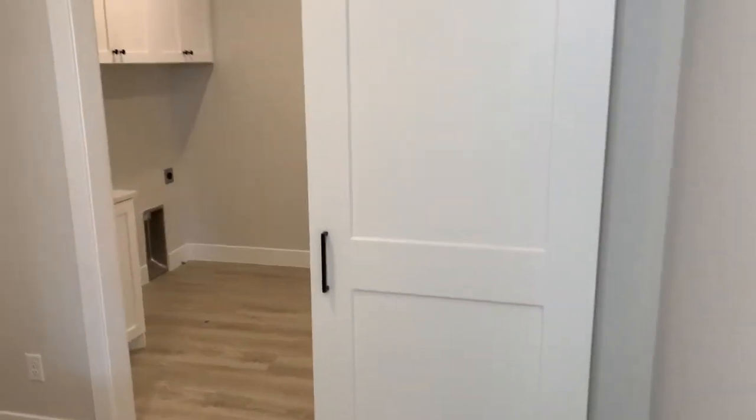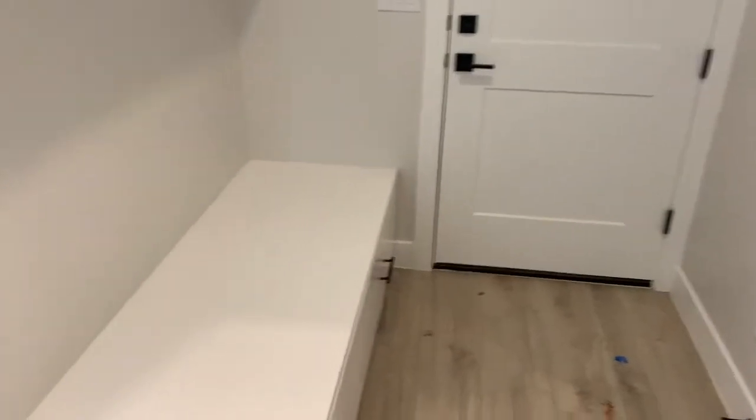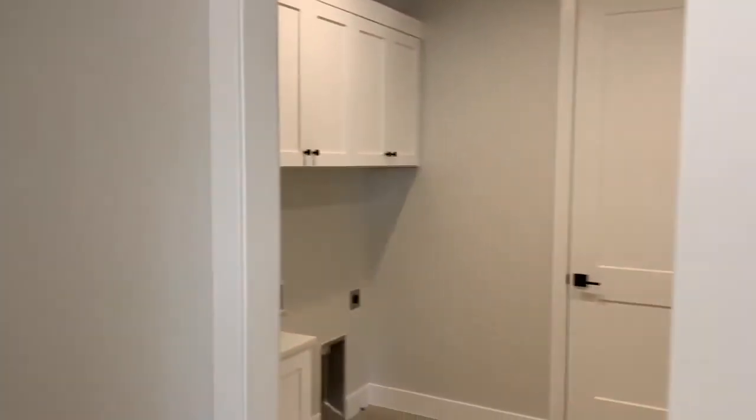All right, and then coming over here off the master and the powder bath is the mud bench area. You got the lower cabinet there, and then the upper cabinets here. And then that door goes out to the garage. And then you have the barn door here.